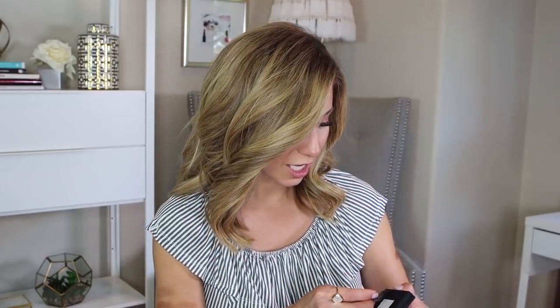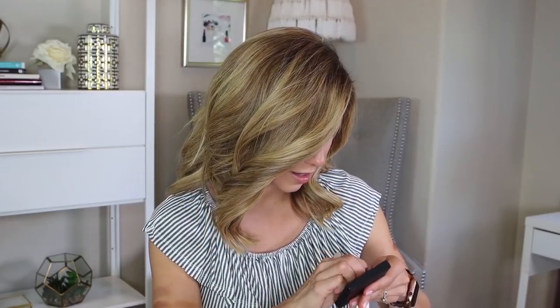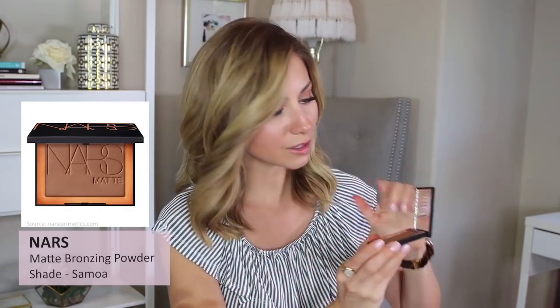This one is the shade, I can't read, there's glue in the way, Samoa. And this is what it looks like. It does look like it's gonna read a little too dark for me. It also looks like it's really red. Okay, so the matte shades seem to be a little bit more pigmented and seem to pay off more intensely and a little darker. And again, it's because it doesn't have that sheen, that light reflective property to it.